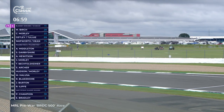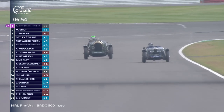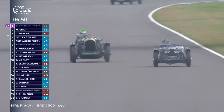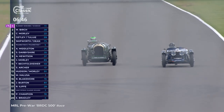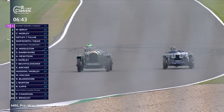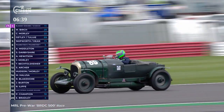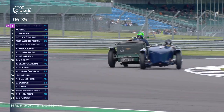We've got the Bentley of James Morley putting a bit more pressure on Alex in the Riley. There you can see as they head down the hangar straight. The big Bentley much smaller than the Riley, but actually in terms of straight line pace, you can see it's not a huge difference. The Bentley now is gaining a bit of an advantage and has got past. So the number 85 car, James Morley, has gained a position. That's put him into ninth place now.